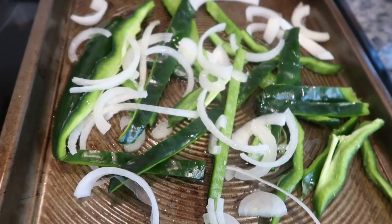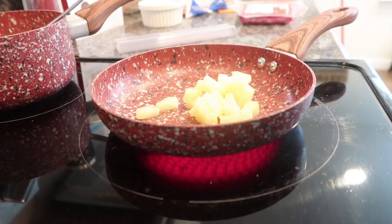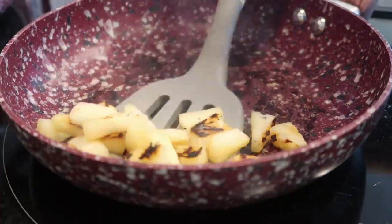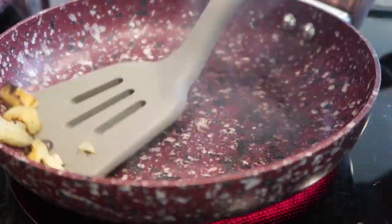And so let's start off by slicing our poblano and our onion and tossing it with some olive oil, salt, and pepper to roast in the oven. And then we're going to char our pineapple chunks, which is perfect for me because I burn everything.